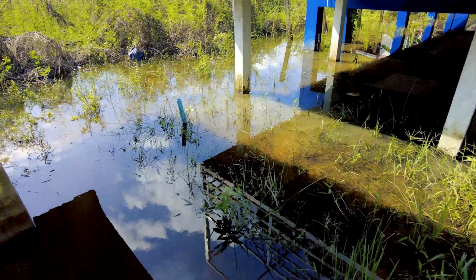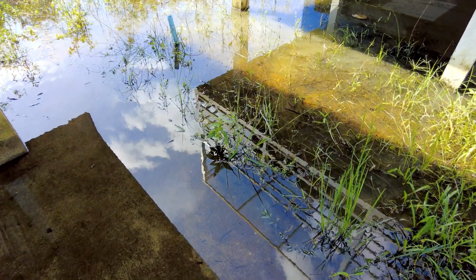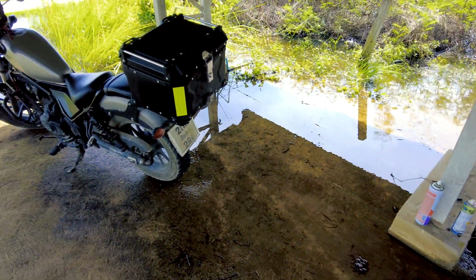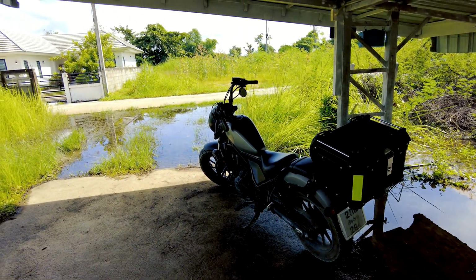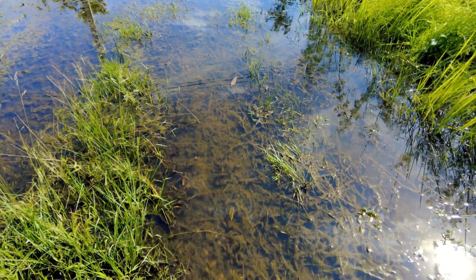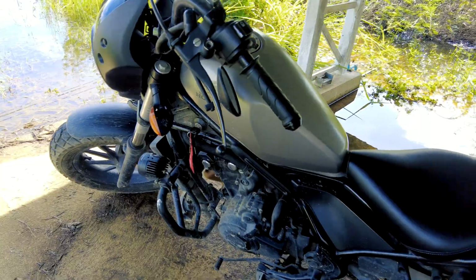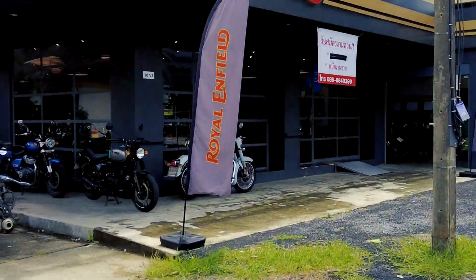So here we are leaving the house for the first time in a few days because it's been very difficult with the water. And heading up north of the river to the Royal Enfield dealer here in Chiang Rai. So there we are. There's a little pond I have to go through to get out onto the road. And yeah, I'm looking forward to this test ride on the new Himalayan. Here's my dirty Honda. So here we are coming into the dealer here in Chiang Rai.